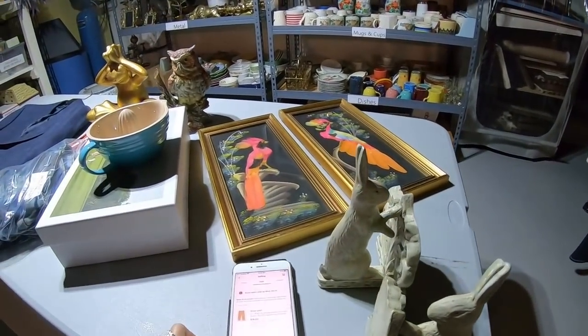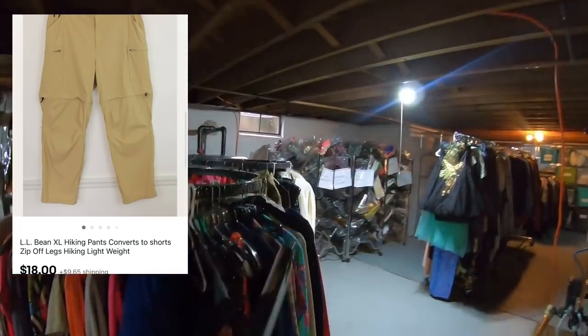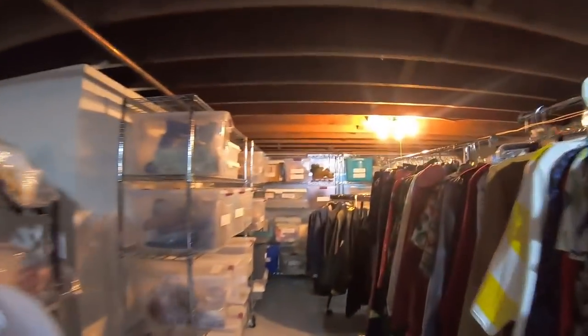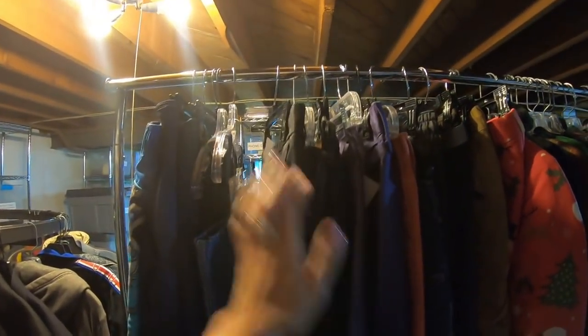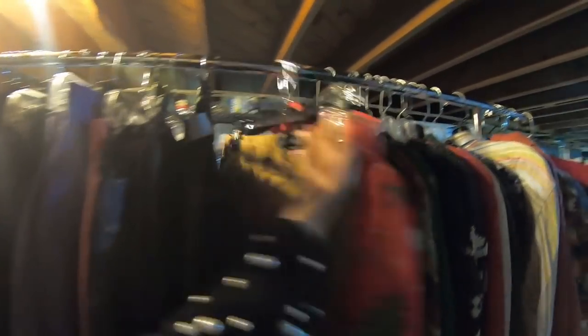$28. Next up, a pair of L.L. Bean hiking pants, and they convert to shorts. So I'm going to look on the men's rack first. I have learned to do this because it's quicker to look through things that aren't packaged rather than things that are packaged. But it could be this.